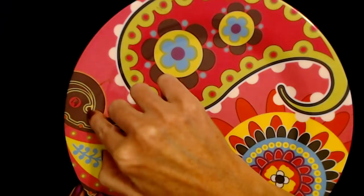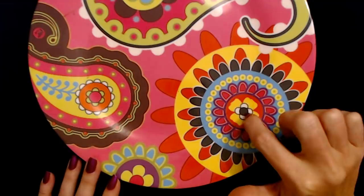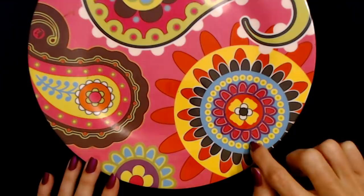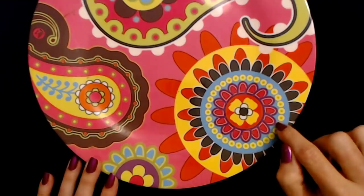And here we have multiple circles. Here's the black one. Purple. Here's a circle made of circles. These are yellow. You see what they do? They have a thick yellow border, and the inside is green. And this just goes all the way around.